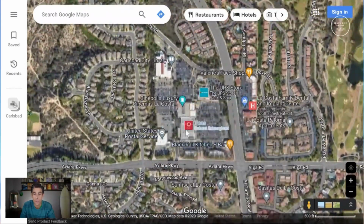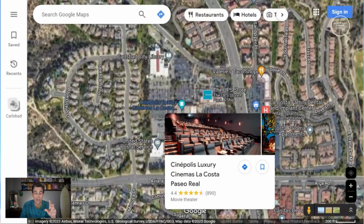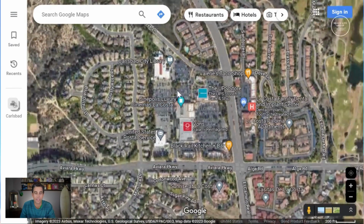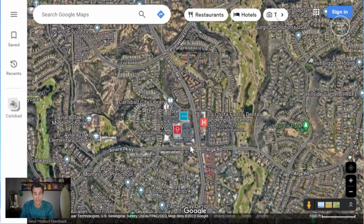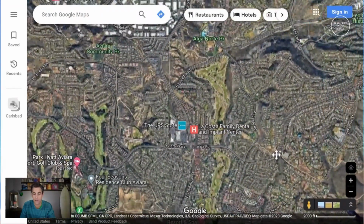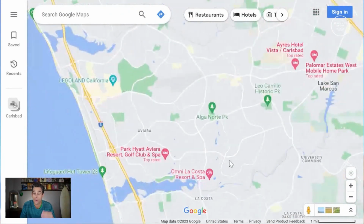So a little more infrastructure, and there's another Cinépolis here. So there's two Cinépolis in this section of Carlsbad. So there's two La Costa Cinépolis. I don't know how you'd say that, but nonetheless, this shopping center is right here, so easy to get to that. You could also go down to the south to the La Costa Town Square. You have all those options from Meadow Ridge, but one thing about living back there, it's going to take you a little longer for your commute if you have to go north or south on the 5.